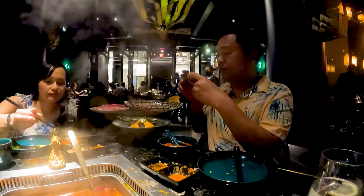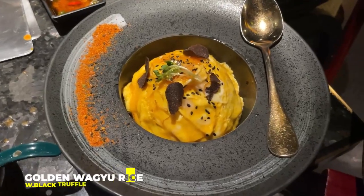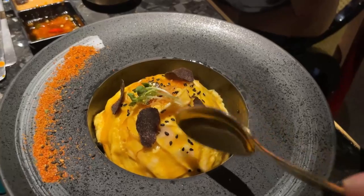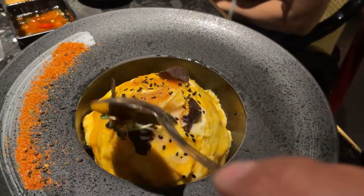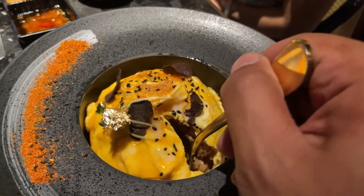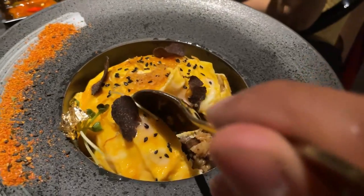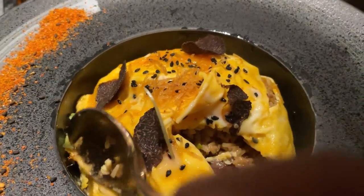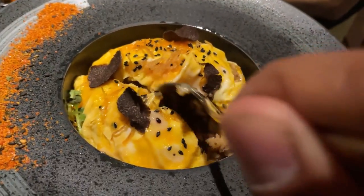So this is the truffle fried rice. So we got the truffle right here, and it looks like the fried rice is actually underneath this egg dome right here. So let's break into it. Oh, yep, there it is. So let's try. Oh, look, it's got gold flakes in it. If you can see that, it does got the gold flakes in it too. Let's try the truffle egg fried rice.